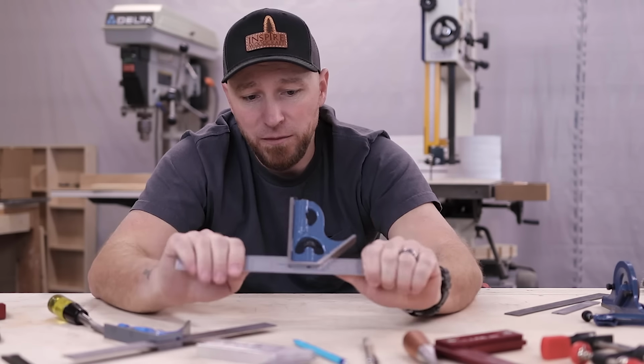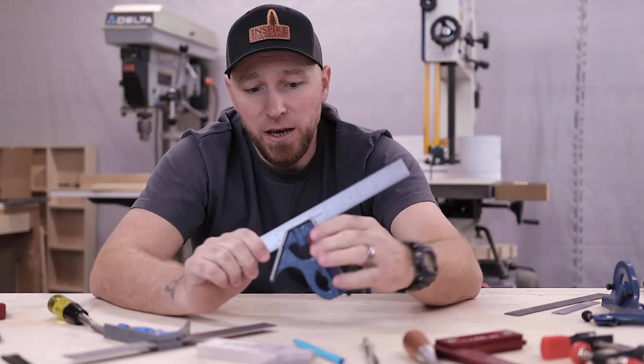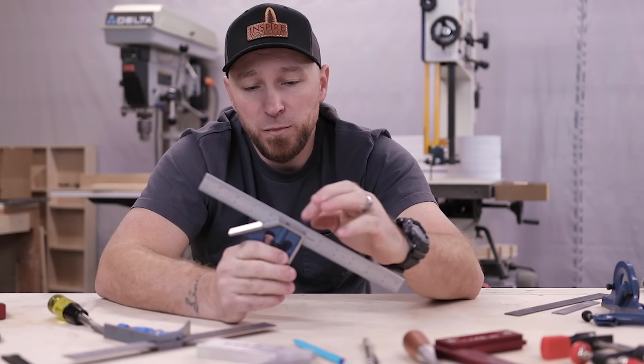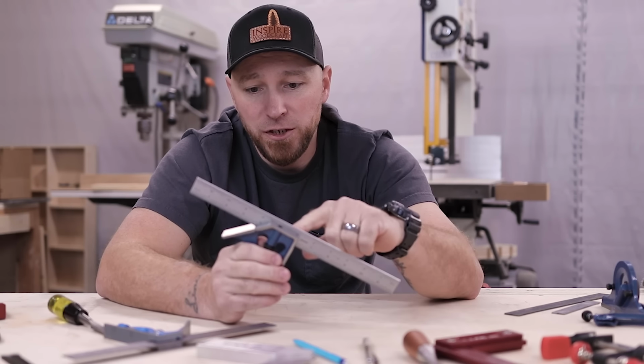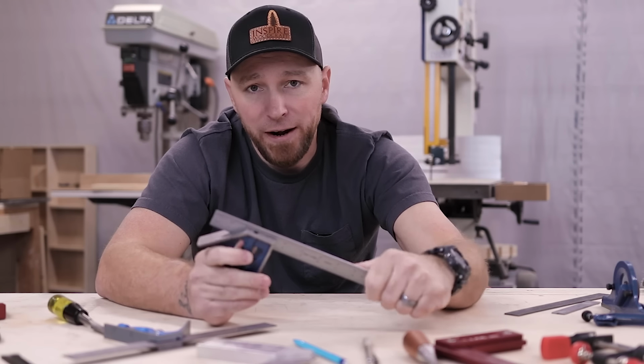This is one I recently got from PEC. I haven't had a lot of time with it, but I can tell you this is a cast iron head with a machined steel roll. These two materials play much nicer together. If I need to adjust this, I'm probably gonna have to get a file, but it doesn't matter. This was completely square right out of the box.